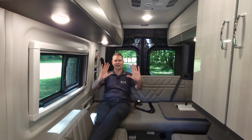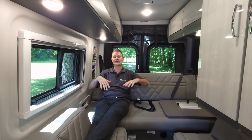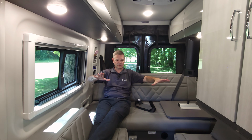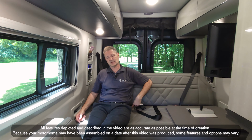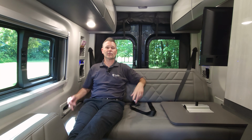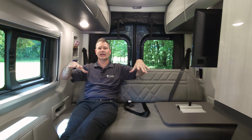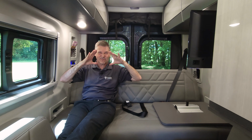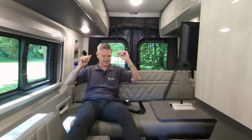Here we are. I love this area in the 24C. I like to think of this floor plan as having 2 separate areas. We're going to start back here because I love it. So right now, this is just in travel mode. You're going to have 3 seat belts back here for the ride in total. Seat belts for 7 and sleeping for 2, and that sleeping is right here. And we'll make this into a bed in just a second. And for us taller fellas, we can fit in a van. It's awesome.